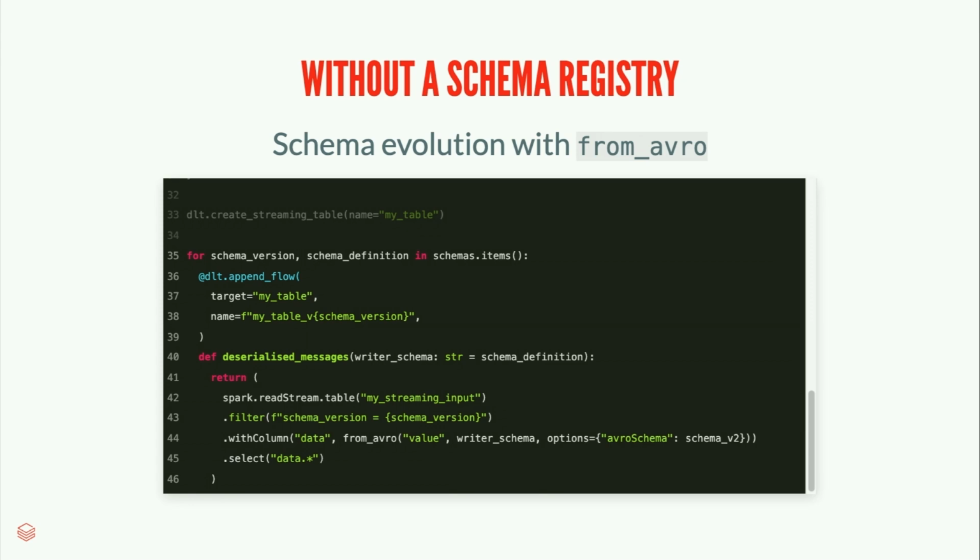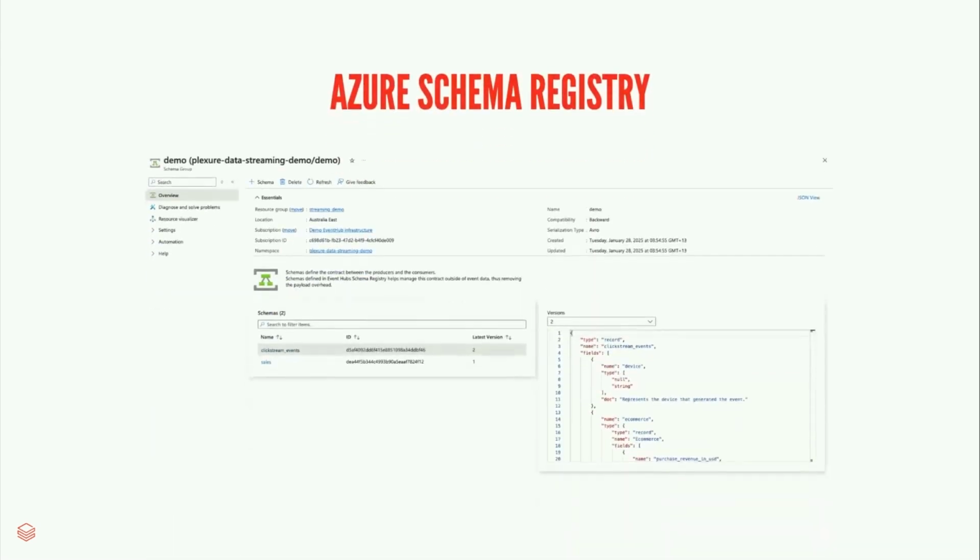And then the key thing is, in our fromAvro function, we're passing the writer schema, which is the one we need to deserialize with, but we're also passing this extra option called avroSchema, which is confusingly named, and we're passing the latest version of the schema for that. So all of our flows will end up with the same schema, which is that of the latest version, but they are all deserializing with the one they were written with. This is the hardest bit of all of this. Everything else just builds on top of that.